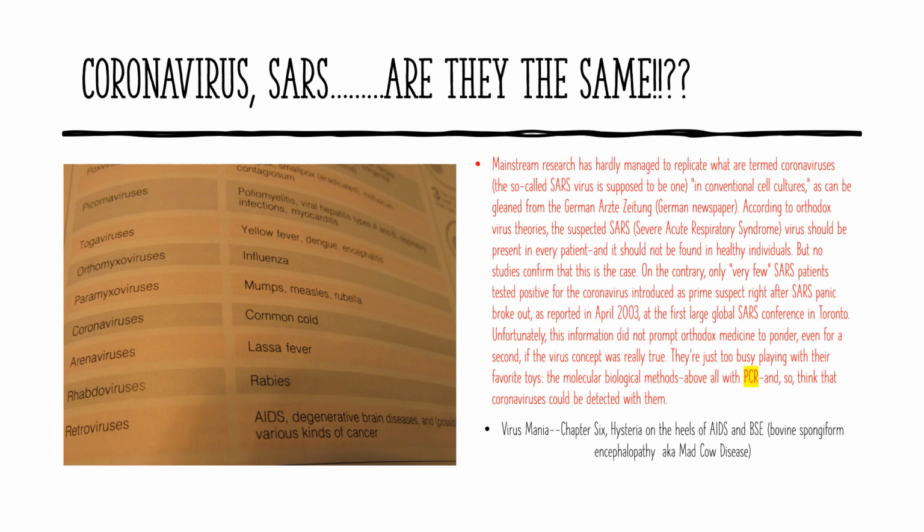Unfortunately, this information did not prompt orthodox medicine to ponder, even for a second, whether the virus concept was really true. They're just too busy playing with their favorite toys, the molecular biological methods, above all with PCR, and so think that coronaviruses could be detected with them.